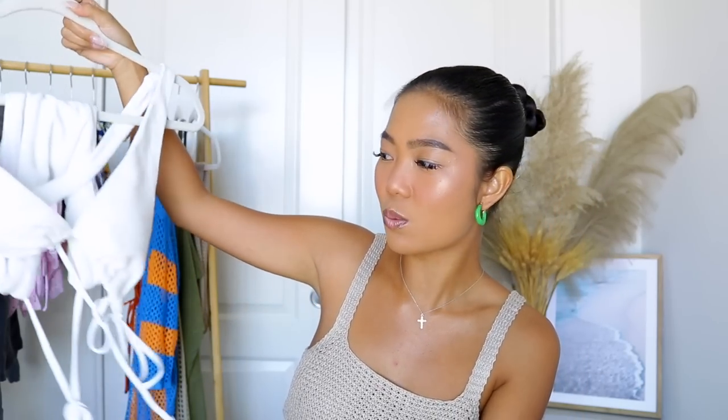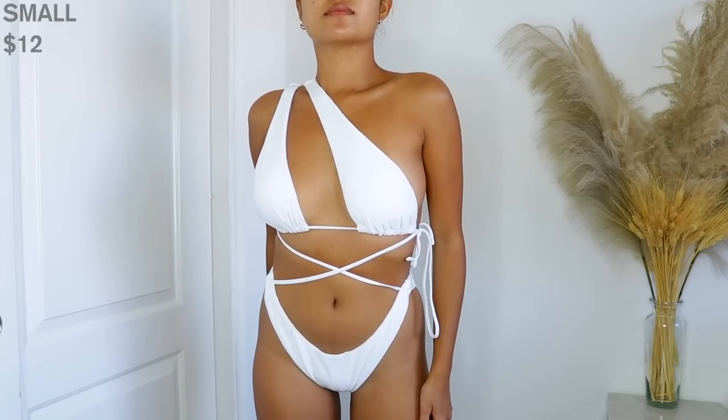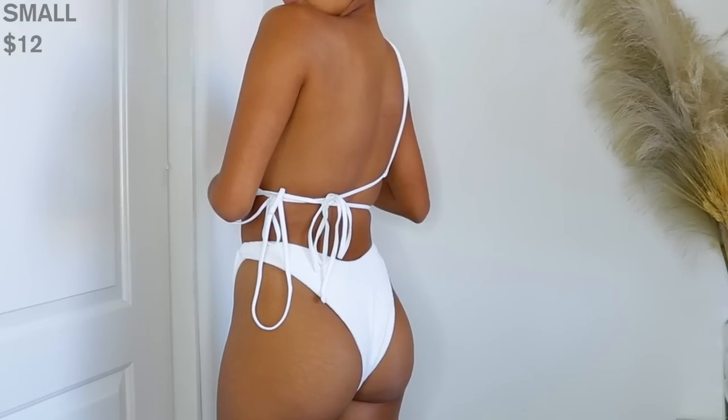I love the color. Moving on, I picked up this white terry cloth bikini, and terry cloth is so in right now, and I honestly don't know if I love it or if I hate it, but I just wanted to pick up a bikini and test it out myself. Now, to be completely honest, this is not the greatest quality of terry cloth bikini out there.